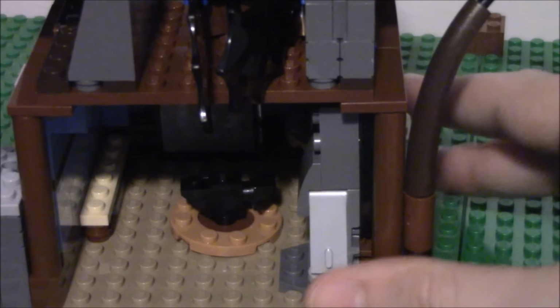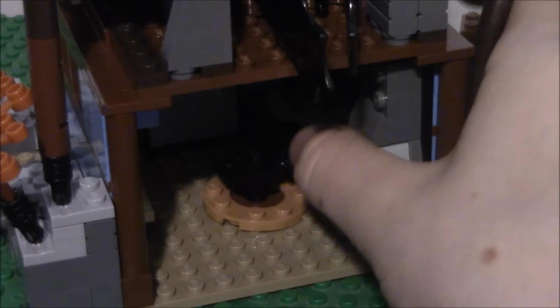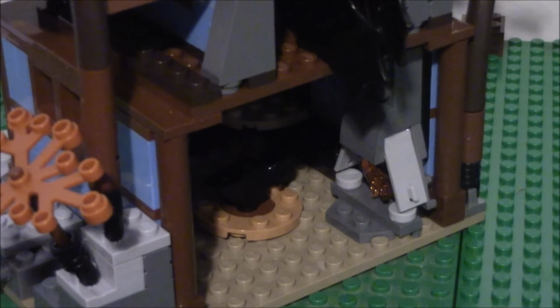Interesting way to have the forge for these blacksmith. And I thought this was for weapons, but it's not actually, sadly. There's a place to put a mug there and extra accessories. It's kind of dark in there.